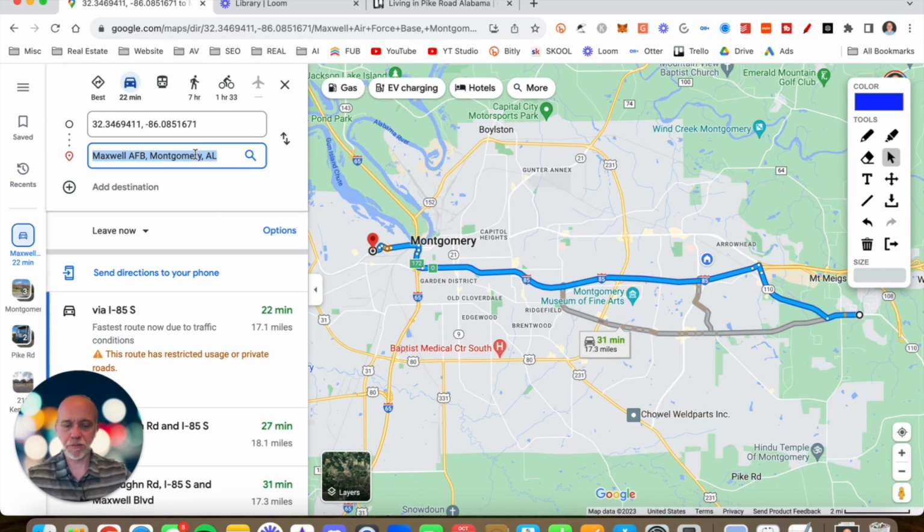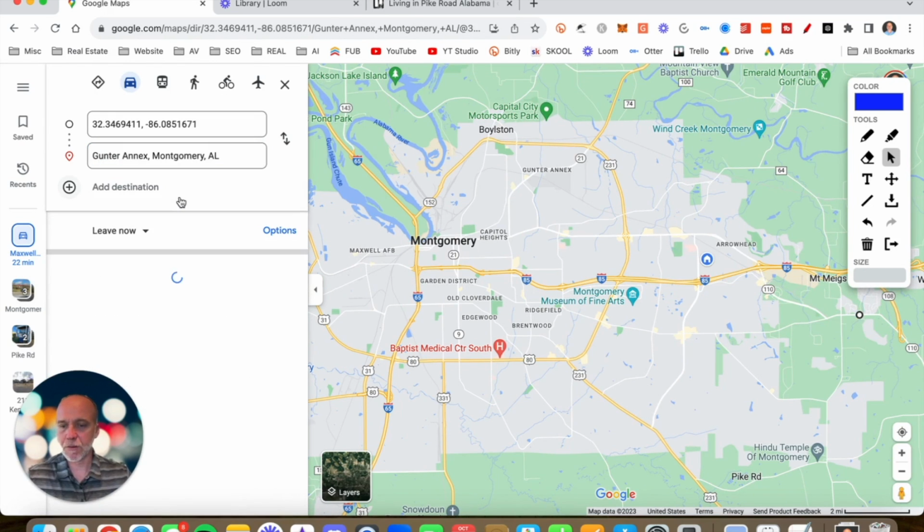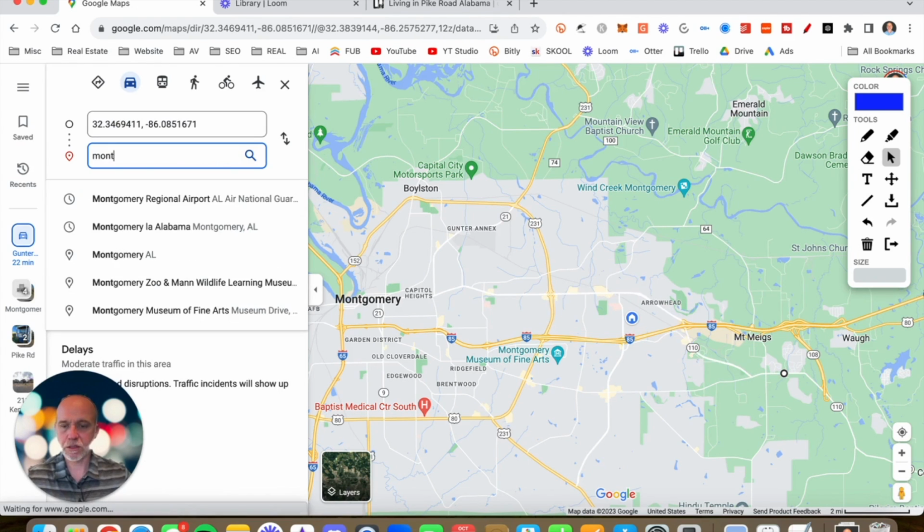Speaking of on base, some people move here and they have to work at Gunter Air Force Base. So let's just check that out. Okay, so another 22 minutes. It's a little bit different path, a little bit different route, but 22 minutes there. And then to the Montgomery Airport.